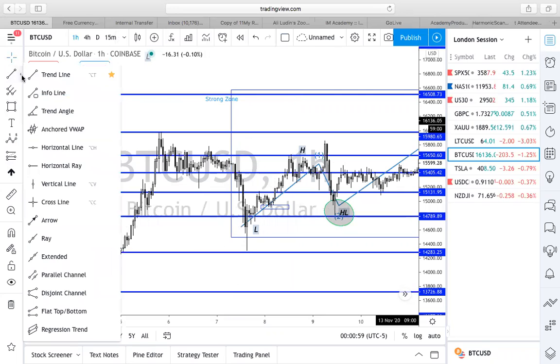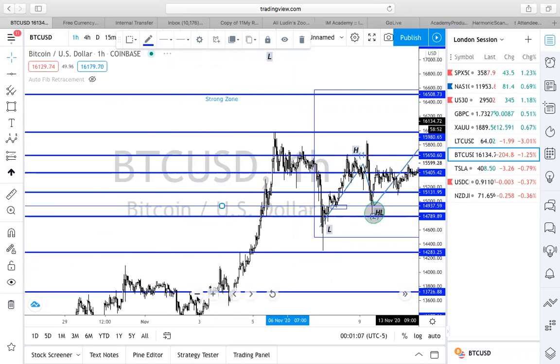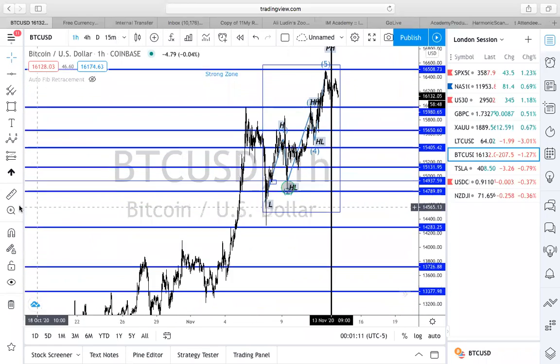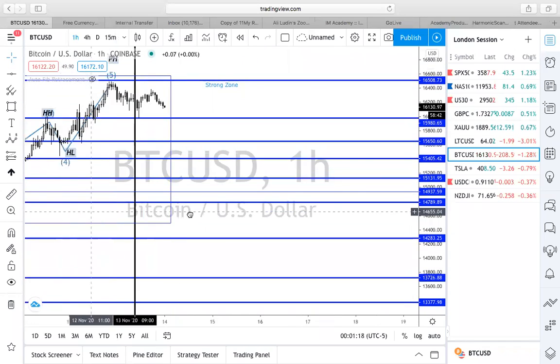I put a horizontal line right here. I guarantee you it's a zone. I guarantee you that it's a zone right here. Probably if I go back in the past, but I guarantee you it's a zone right here. But it has to be something right there if price is reversing, right?